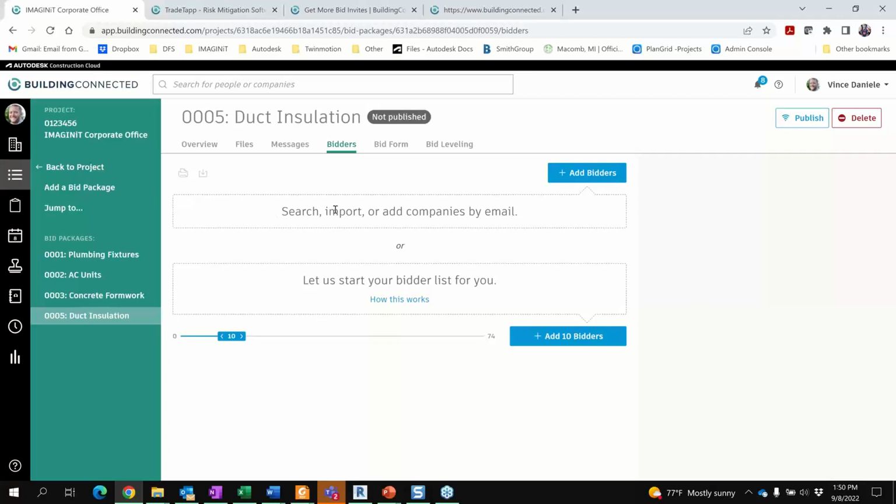We can either search or import companies into the bidding process. And I'll talk about how we can verify pre-qualification for those bidders, or we can look through that entire database and have the AI within the program kind of develop the bidder list for us. So if we're just generally adding 10 bidders from this area, it's going to send that bid package out to those bidders and invite them.